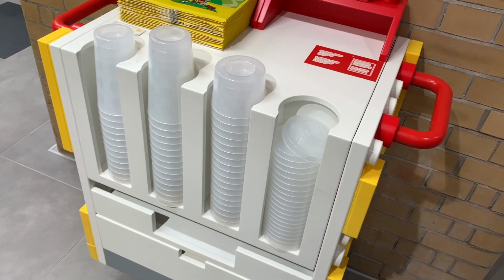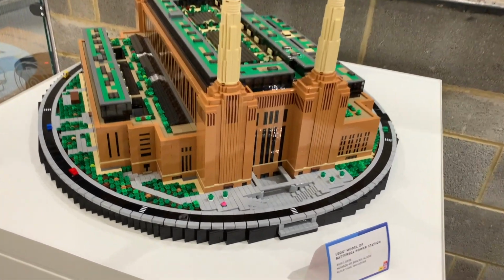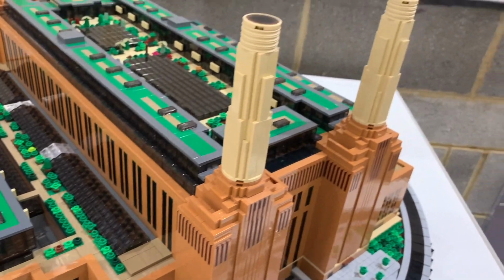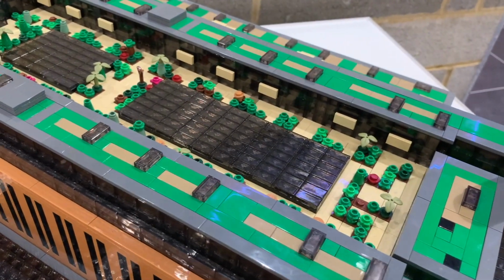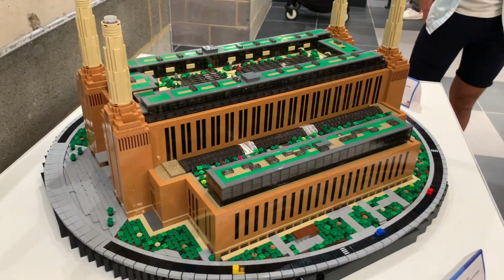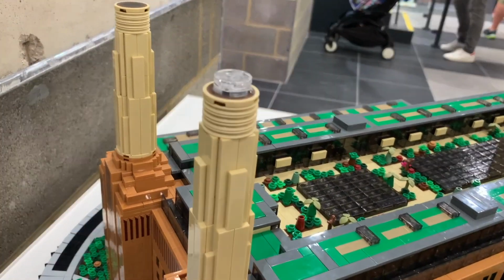I always like to see unique builds in each LEGO store, and obviously this Battersea Power Station has a Battersea Power Station mock. So this has got 14,500 pieces. You can see it's microscale, so there's the ring road around the power station with little cars. And there's really good detail. You can see there's greenery on top of the actual power station. And these must be sort of transparent windows to let light into the building. Quite impressive from afar. There's the other side. And just here is the lookout tower I was telling you about. You can see they put it on there.